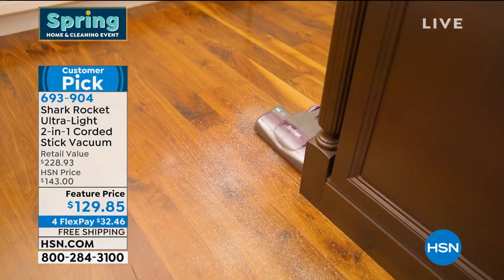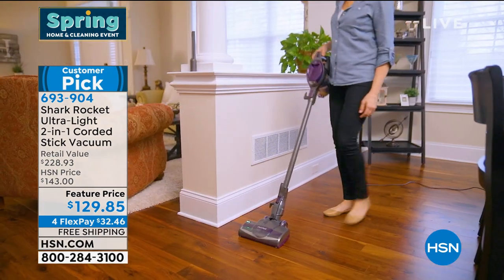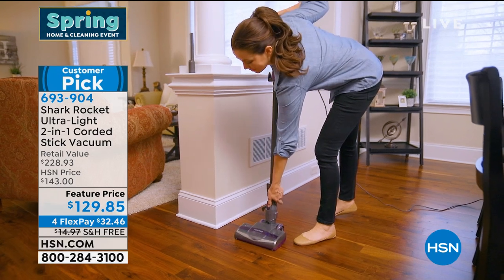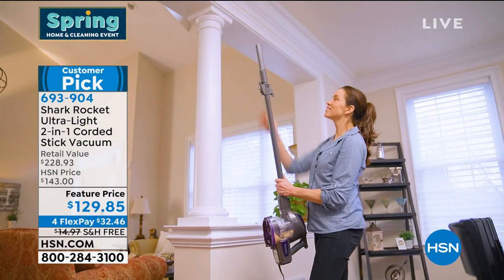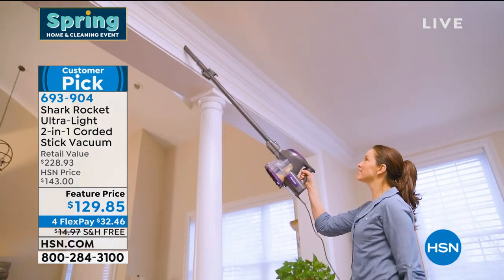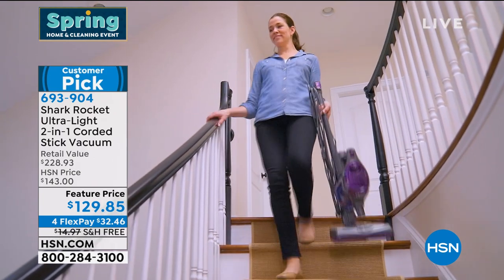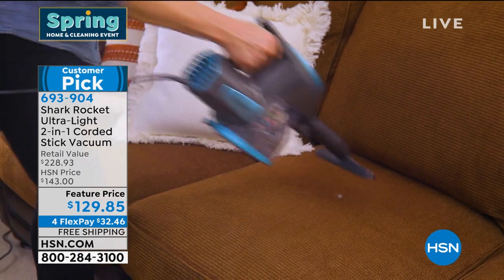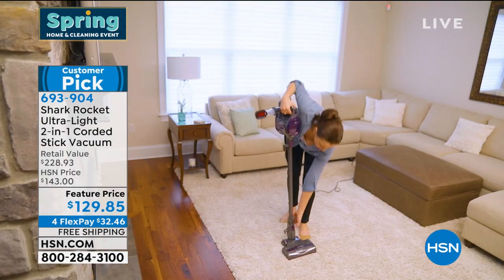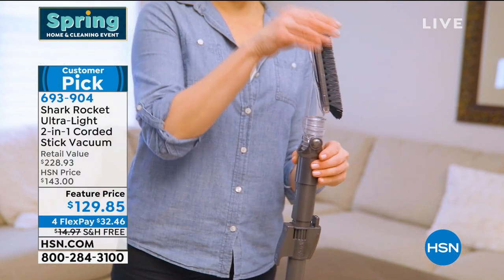I love to clean, so I'm really excited that March is our spring cleaning and home event because I just enjoy cleaning, but not everyone does. Meet the Shark Rocket, the ultralight two-in-one corded stick vacuum. It truly is a two-in-one. Look at that. It can go from handheld. We even give you all the tools that you need so you can get high to the ceilings, dust off your windows, all the way down to the floor, to your carpet, whatever surface it is and you need it clean, this is for you.